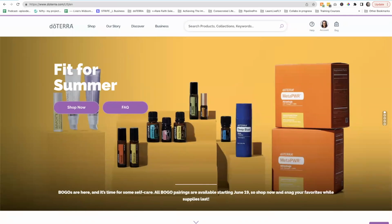This week is BOGO week at doTERRA. So see all these things here, you buy one, you get one free or two free in various different cases. So you'll see here, you'll get Immortelle free. Buy Immortelle, you get tightening serum and brightening gel. Buy Neroli, get Davana. Buy Island Mint, you get citrus bloom and sunny citrus. Buy Beautiful, you get Frankincense free. Buy Deep Blue, get Deep Blue stick free. Buy MetaPWR, get another MetaPWR.